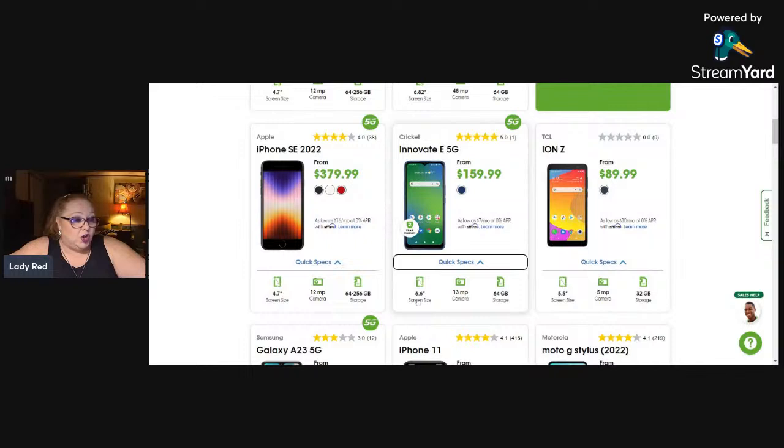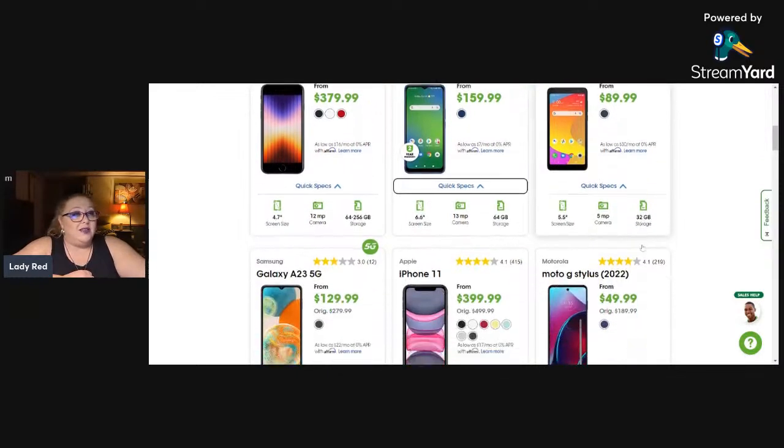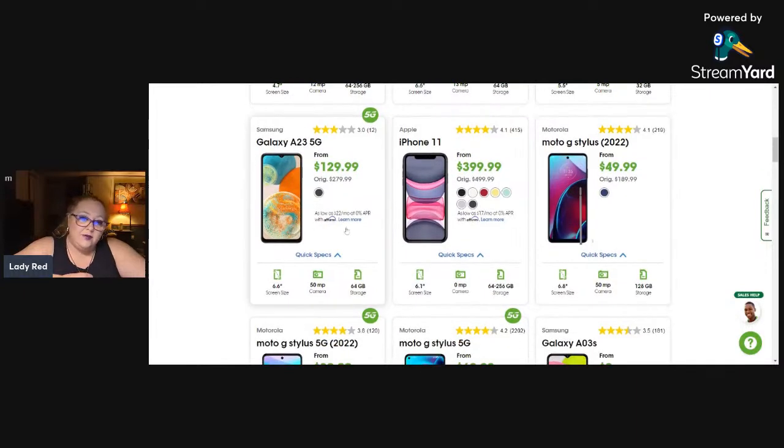You've got a pretty decent size screen, 13 megapixel camera, and it looks like a single camera, 64 gigs of storage. It's pretty basic, but really what we're going for here is reliable, and we don't know yet because it hasn't been out long enough. Moving right along, the TCL Ion Z, which is a fresh release, and again, that's a basic phone. That's like talk and text. The Galaxy A23 5G, it's been out for a couple of months, and right now it's at $129.99. And for a Samsung, I'm saying that that's probably a pretty good deal.